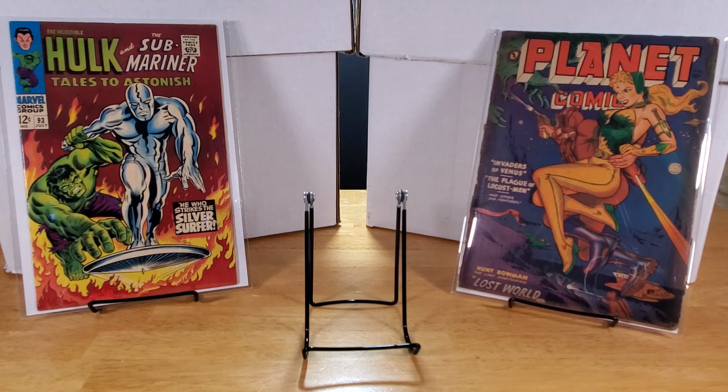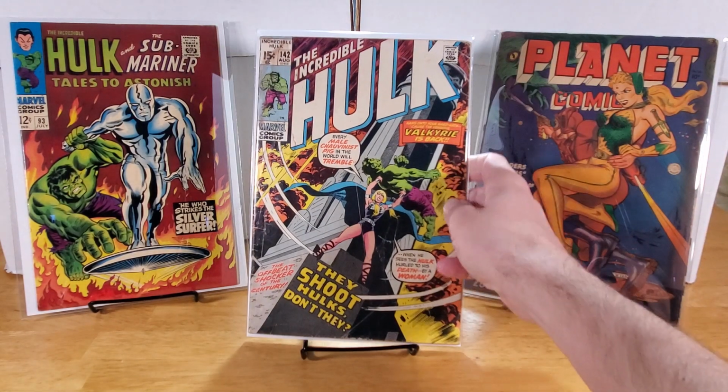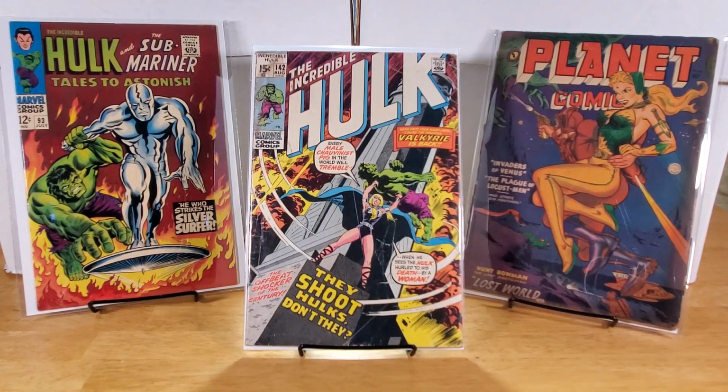So, all right, we got a few low grade keys here that were cheap. We got Hulk 142, really bad shape, probably good range. It was cheap though. Let's see, it was like $5. This is the first appearance of Valkyrie, Samantha Parrington, Herb Trimpe cover from 1971. So I'm forgetting, she appears in Avengers 83, and I think this is just a different version of her, or maybe it's the Enchantress in 83. I can't remember because there's a couple iterations of her.